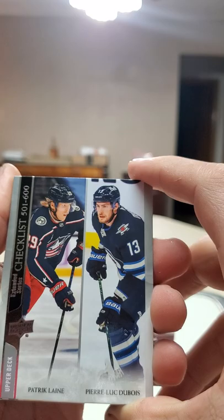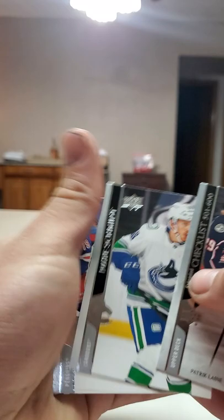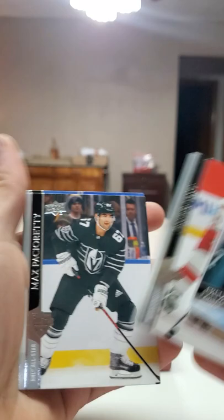Alright, 21. Let's see what these last 4 packs can bring me here. Checklist with Patrick Laine and Pierre-Luc Dubois. Nate Schmidt. Kasperi Kapanen. Frederick Handemark, Young Guns. Have that one as well already. Jacob Markstrom. Jasper Faust. Max Pacioretty. And a Taylor Hall.